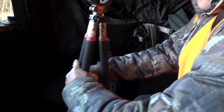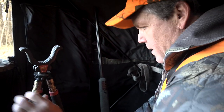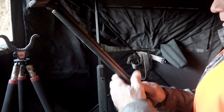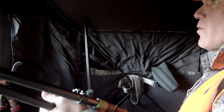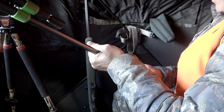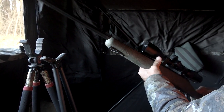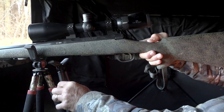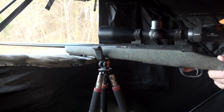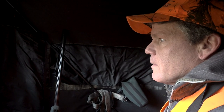Getting our front tripod set up, which stabilizes the front end of the gun. Now we'll get this rear stabilizing bipod, a little shorter. And this one's got the V in it, so it stabilizes the rear end of the gun. There we go. I always mount the gun to make sure I've got full range of motion under the rear. I think we're solid. We're all set up. All we need is a buck.